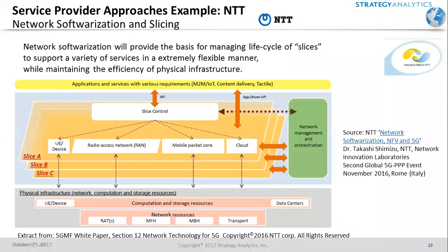So let's look at how the service providers have been presenting this. There was a 5GPP event last November in Rome and some more recent ones where NTT talked about really making this a truly software-based solution. And this is really critical to the softwareization of the telco that many of you are working on.